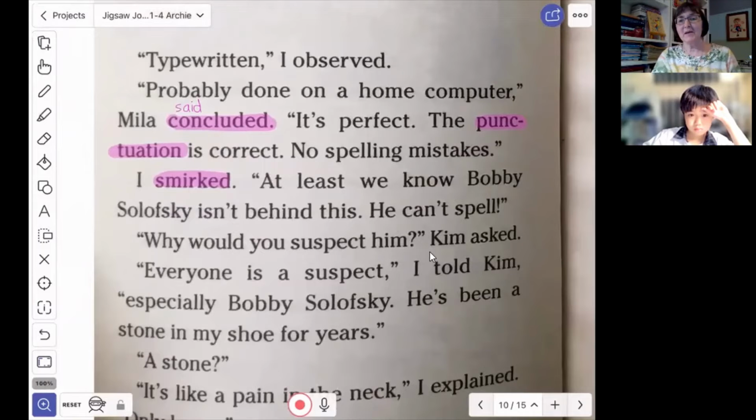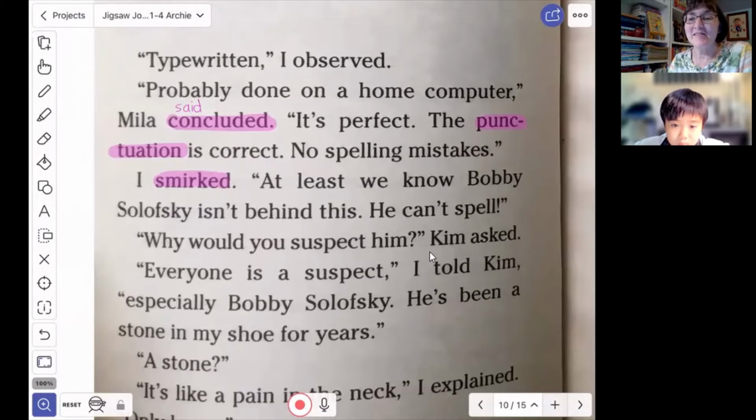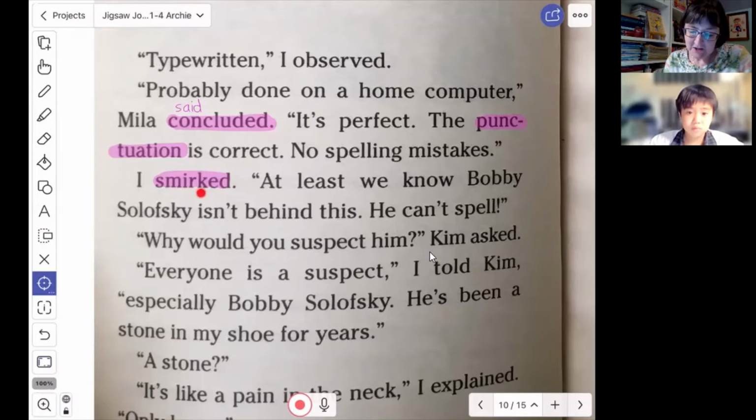So this is an interesting page for me because it makes me feel like Jigsaw is not a perfect person. And I find it interesting that the author would share this side of Jigsaw with us because he's the hero of the story. He's the one telling the story. If I was the author, I would want Jigsaw to seem fantastic and great all the time, always kind. But Jigsaw smirks and he says, "At least we know Bobby Solofsky isn't behind this. He can't spell." So what he's doing here is making fun of Bobby Solofsky by saying he can't spell. He's not good at spelling words.